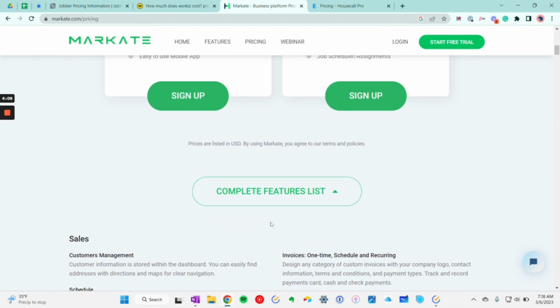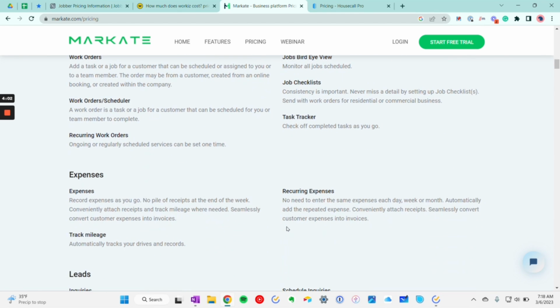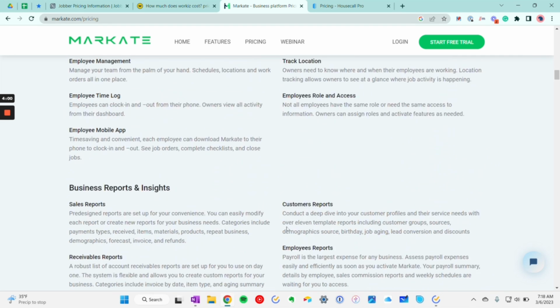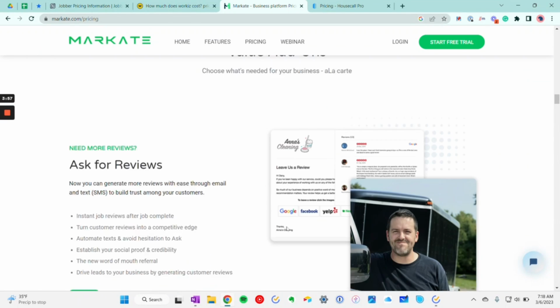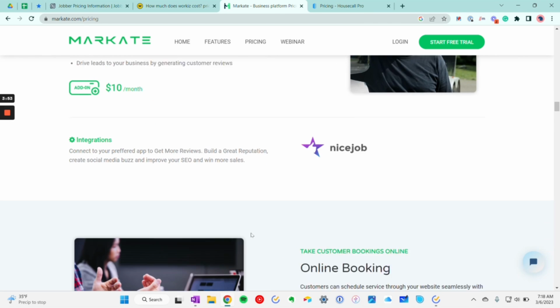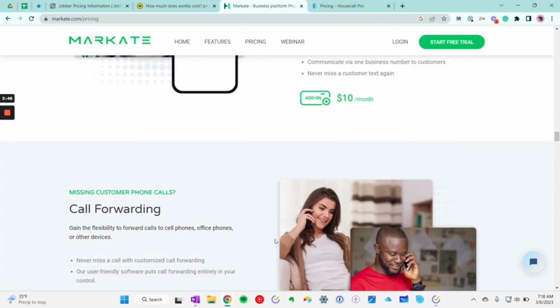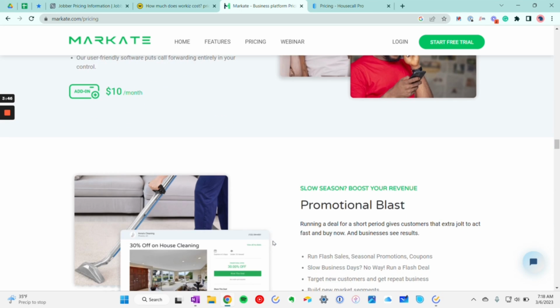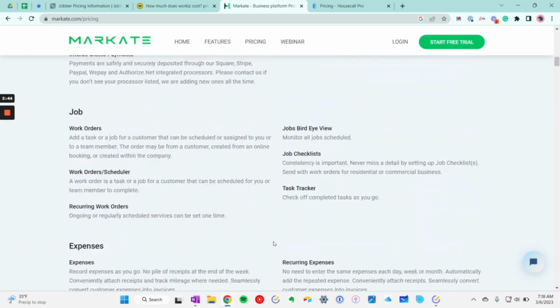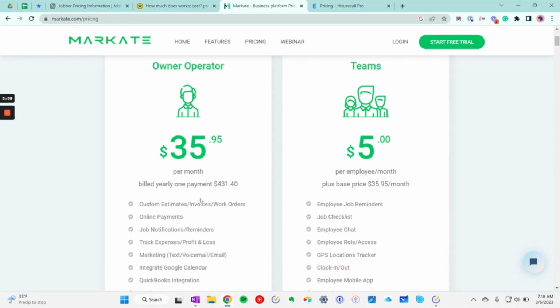And then, as I mentioned, you can add on services a la carte, whether that's an online booking form or a whole host of other features. And I think they're all at around $10 a month. You can ask for reviews. As your business grows, you can just choose which features to add on. So if you're looking at something out of the gate that gives you everything you need in a relatively low monthly payment, Markate might be that option.